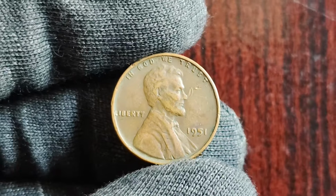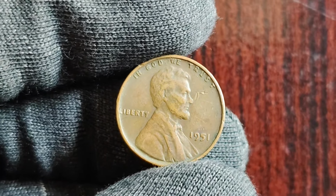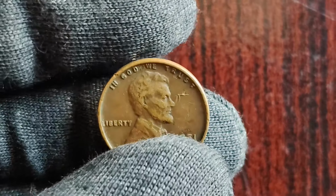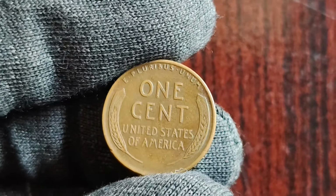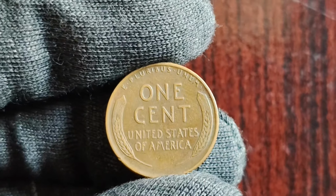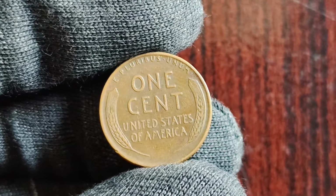Let's not forget about some of the most famous sales that have brought these coins into the spotlight. One notable example is a 1951 Lincoln wheat penny that was sold at auction for around $1.5 million. Now, this was an exceptionally rare example in pristine condition with unique characteristics, which is why it fetched such a high price. Stories like these continue to fuel interest in rare Lincoln pennies and have collectors and enthusiasts alike checking their change and old collections for hidden gems.